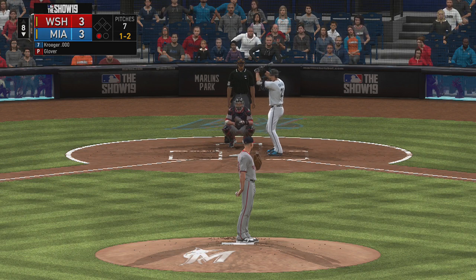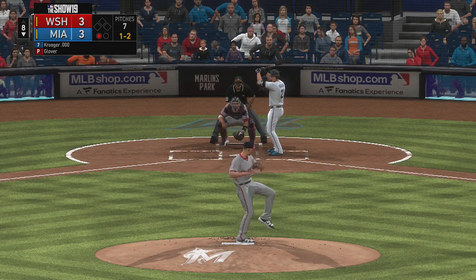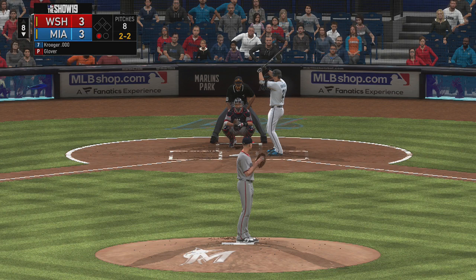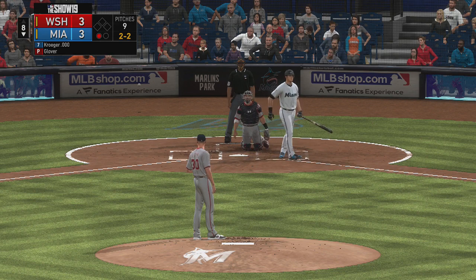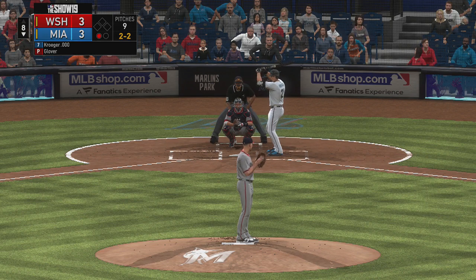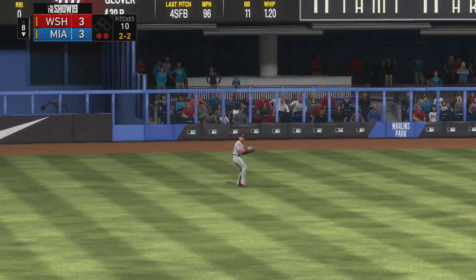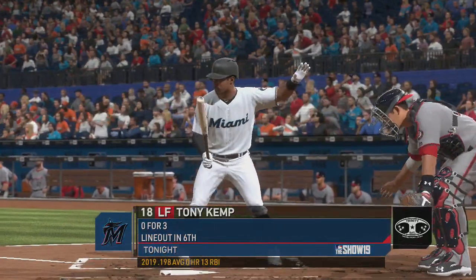Hits are even at seven apiece. And a changeup here, but that's taken low in the dirt for a ball. Here now the 2-2. Pulls this one in the air out to left. Moving under it, Soto. And that's the second out of the inning. So two gone now in the Miami eighth.